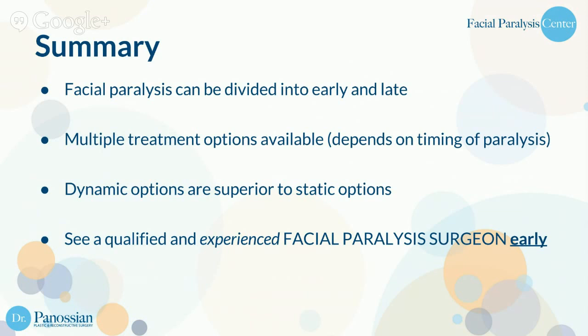So just to summarize the talk here today, facial paralysis needs to be divided into early and late periods. This is a very critical distinction to know.